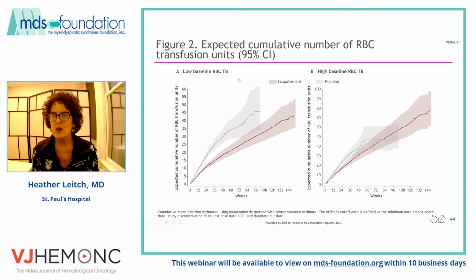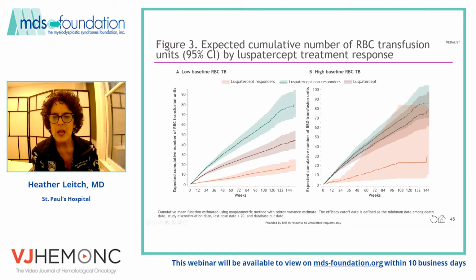And so this shows in low transfusion burden the number of units with luspatercept and placebo patients, and in high transfusion burden patients. And this also shows the difference in luspatercept responders in pink and non-responders in green, in low transfusion burden and in high.